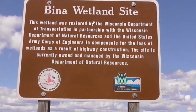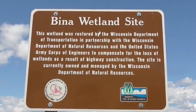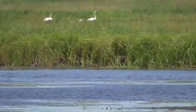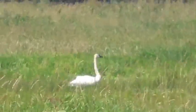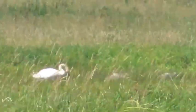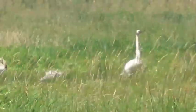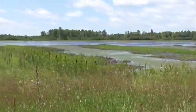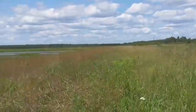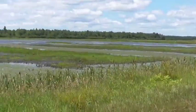The Bena Wetlands Site was restored by the Wisconsin Department of Transportation. Oh, wow. Cool. Must be those big trumpeter swans. Maybe. I don't think I can zoom in that far. Oh, they got babies. Sure is pretty and big. Huh. No trails maintained.